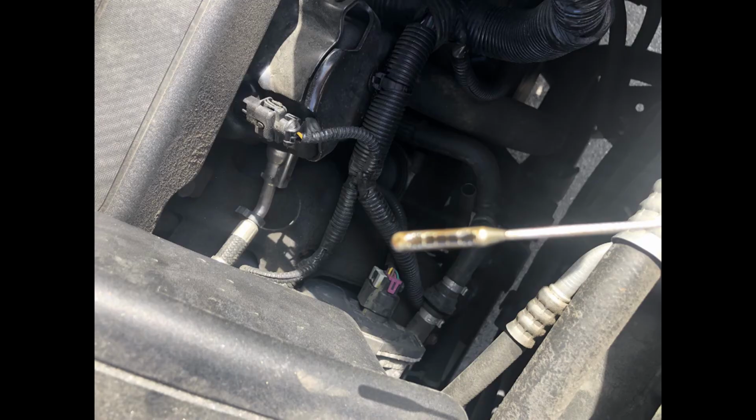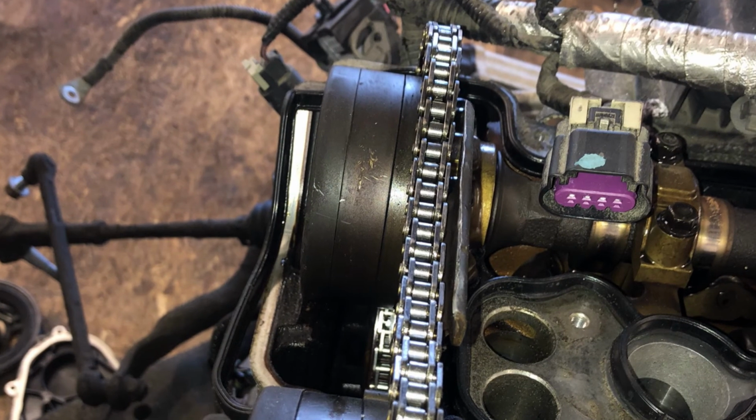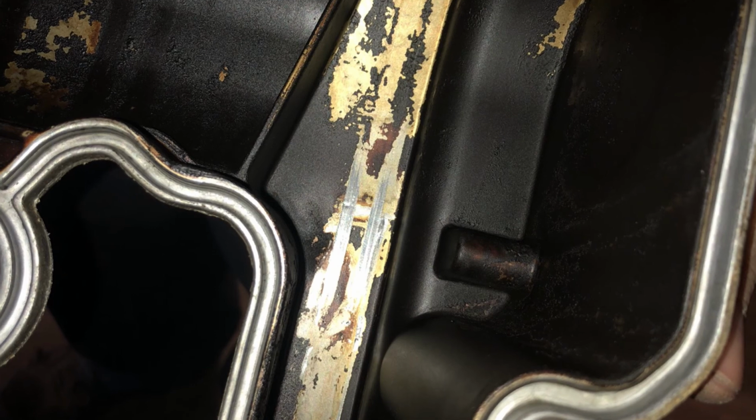Check the engine oil, it is full. Check for any external leaks, nothing found on it. You can see where the slapping noise is coming from because this top retainer for the timing chain is actually broke off. The chain had been slapping the back side of the valve cover.